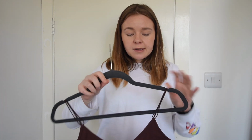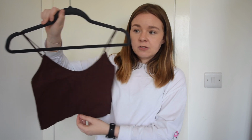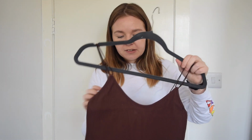So the first one is this chocolate coloured cami top. It is just this really nice soft ribbed material. It's got the elasticated double straps, which is really nice, so it should adjust to different sizes.